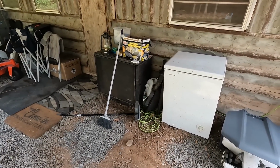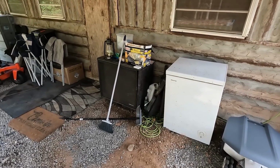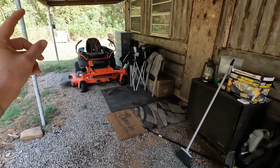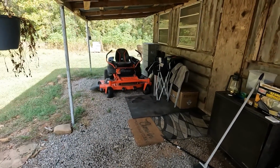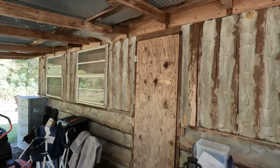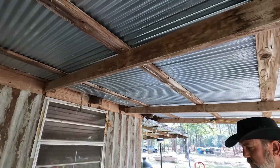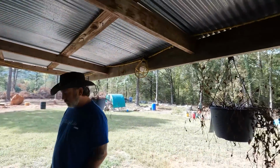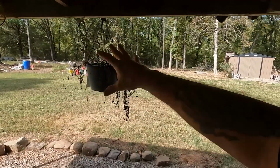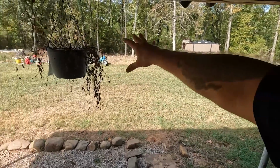I do have a wood stove now, so once we do some of the renovations, that'll be added into the mix. Of course, we got the bad boy there, which will go to the shop area once we get it built. But yeah, not a lot back here is going to change. I will redo this lean-to because it was not built properly and is not very sturdy, and I might extend it out just a little bit to open this up.